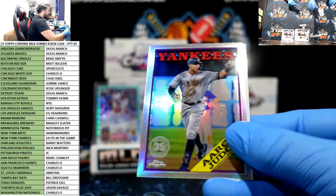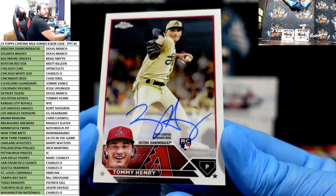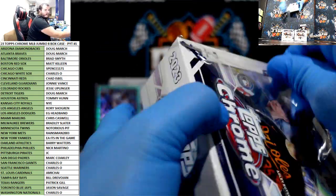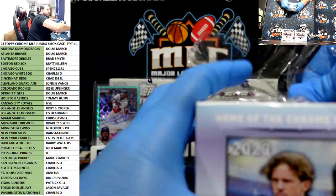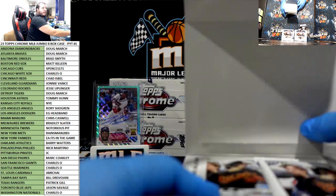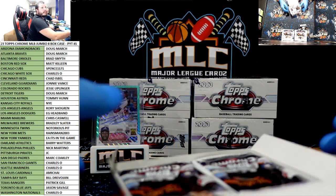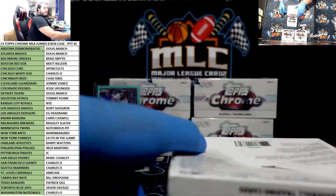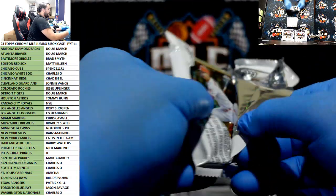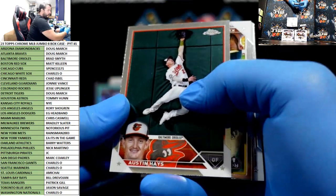Judge the Strowman. We have Tommy Henry. Base rookie auto for the Diamondbacks of Arizona, Doug March. Oh. Okay, we need another good hit. Almost just went down 2-0. Yeah, I saw it end up on top of the net. Oof. Foot high. A foot high. Backwards.